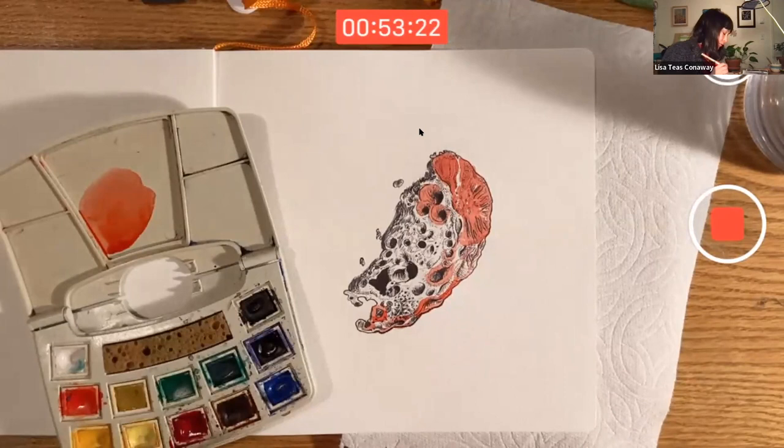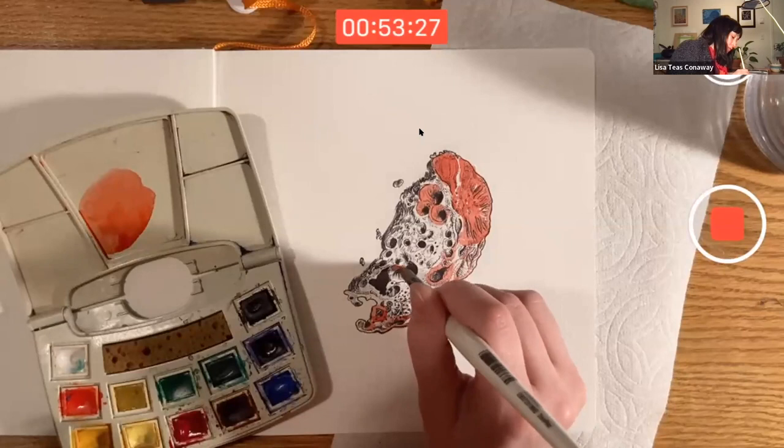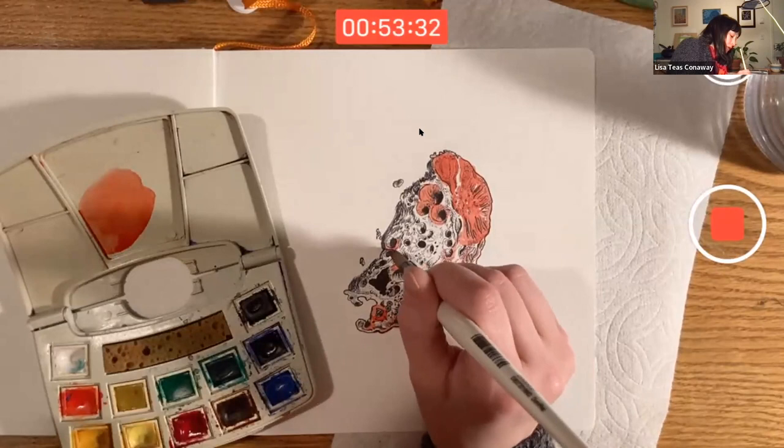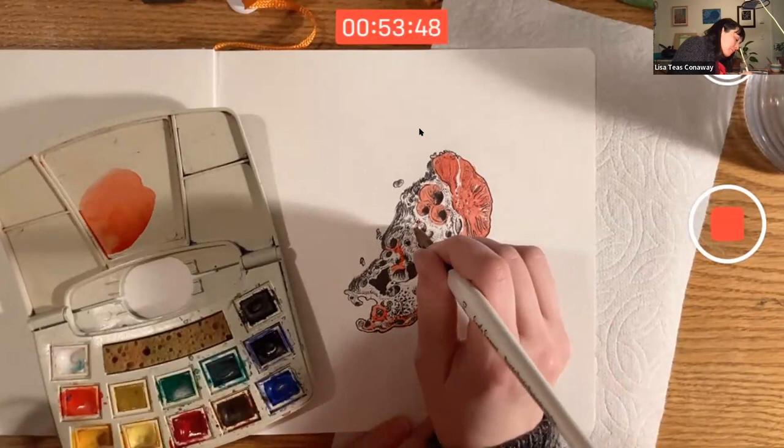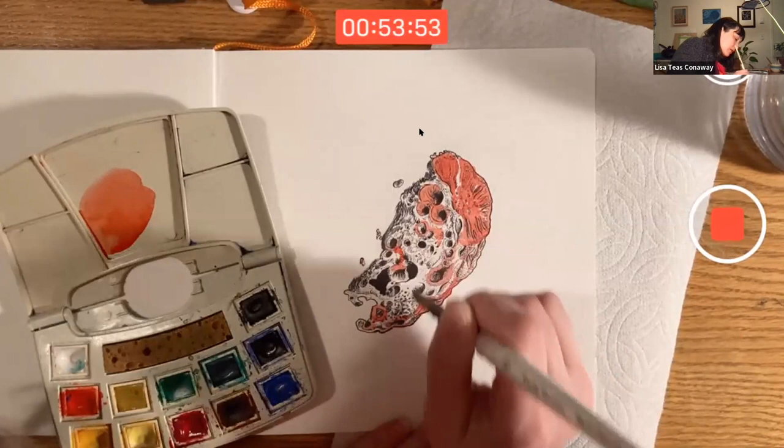And I'm going to try and get most of my orange down right now before adding in my blues and my greens, because I want the orange to dry mostly before I put in the blues and greens, because they'll start to mix on the paper. And sometimes that can kind of muddy things and might not look how you want it to in the end. So that's one thing with watercolors, is they like to mix with themselves.